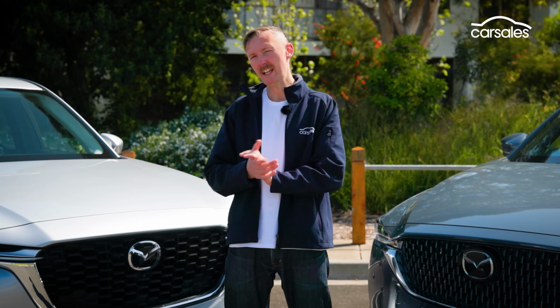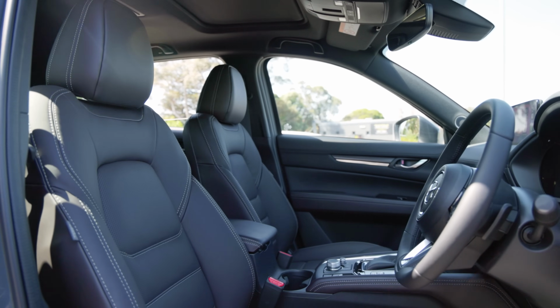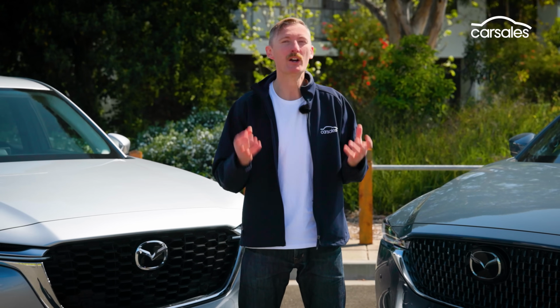In this video, we'll compare these two mid-size SUVs, which are roughly the same price, to see which one drives better, which one is more luxurious, which one is more comfortable, which one has the best gadgets and tech, and ultimately, which one is better value for money.